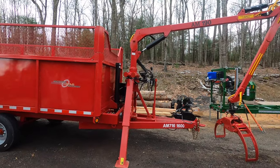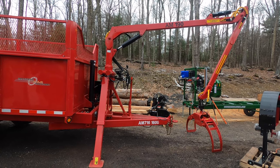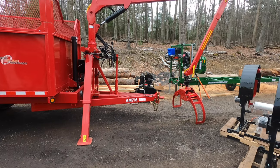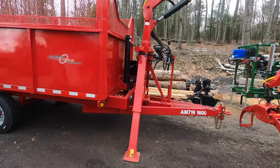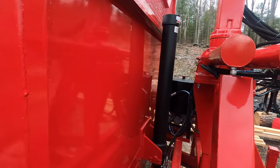Same AM190 log loader. You can load the tow vehicle, which is pretty sweet. 48-inch pass-through grapple, 360 continuous rotator. This one is also a dump trailer. There's that telescopic cylinder.